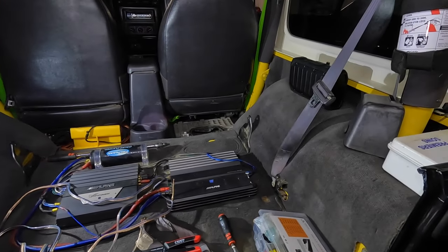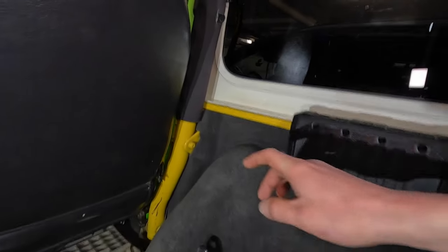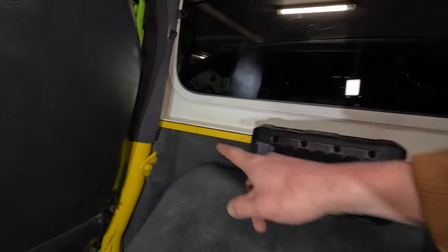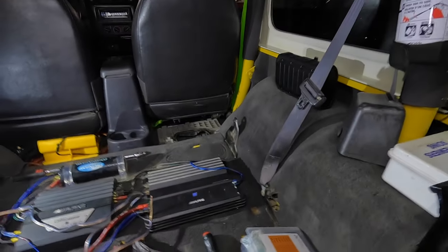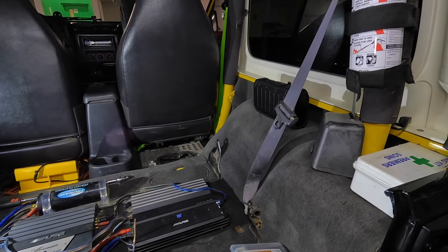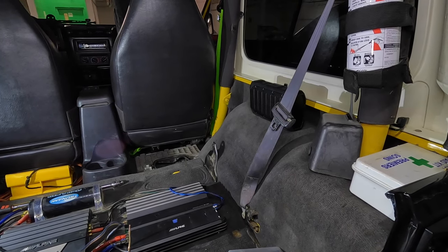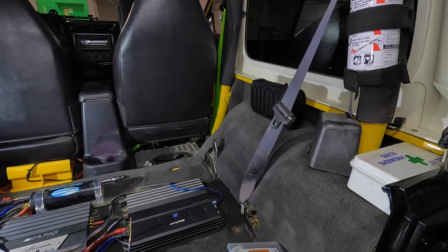And I measured it, and crazy enough, I think that the sub will fit between there and here, and I'm just gonna strap it in with a couple of ratchet straps. Because if I put on the seat, it takes up the whole seat. So I'm gonna see if I can ratchet strap it in there somehow. If not, then no. But that's my crazy idea for tonight. So let's see if we can execute it.